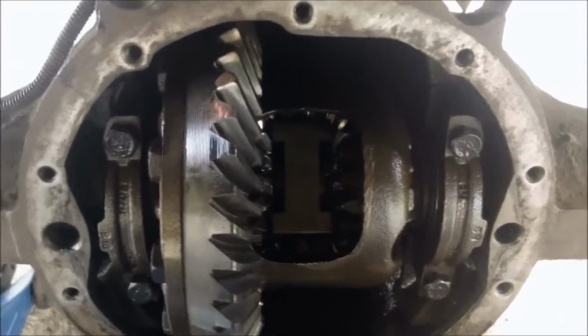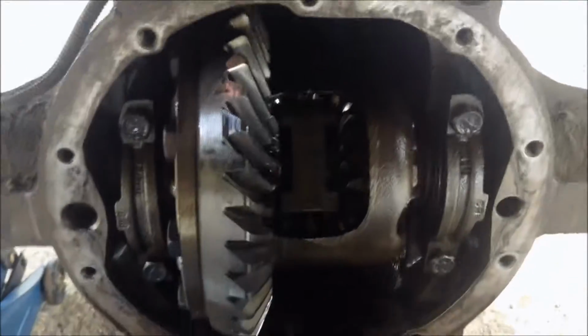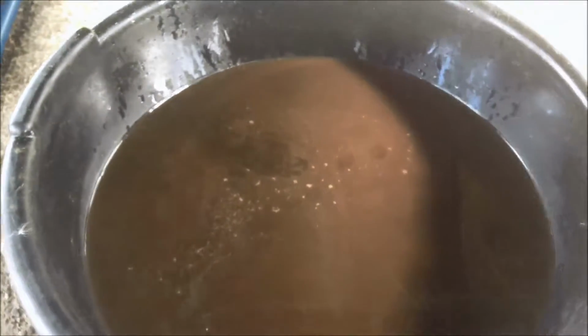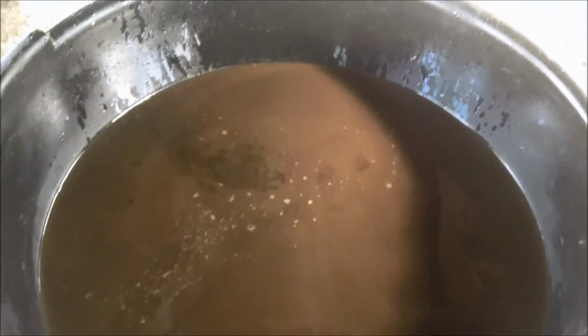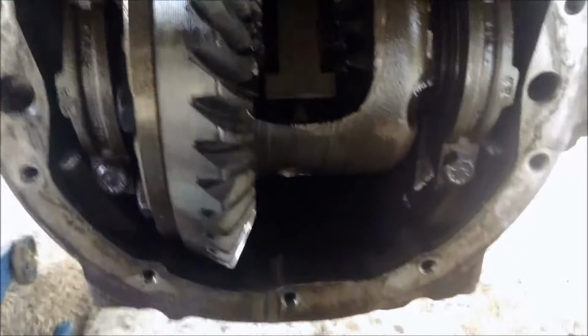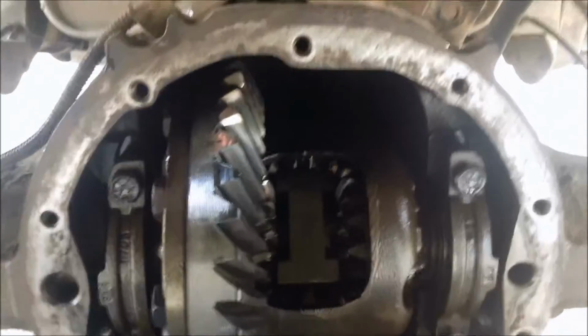Well, we are now at the point. I got the rear cover off, and I got the center pin out. You can see down there the little C-clip. Getting ready to pull that out. And I got all the oil drained. It kind of looks dirty for being in there for only like 40 kilometers. Anyway, that's where I'm at right now.